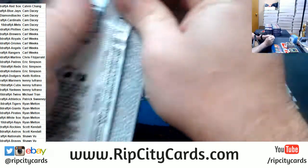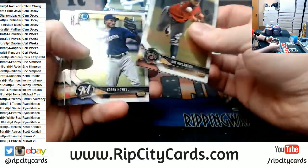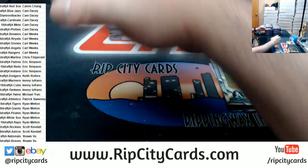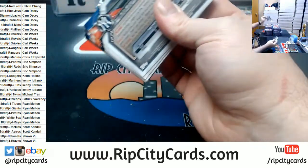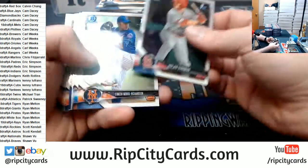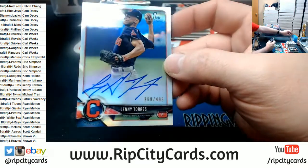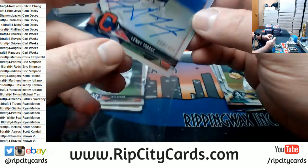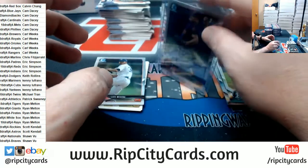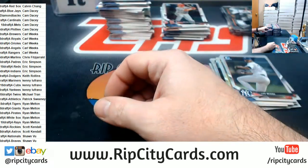Who's the most underpriced team? Vincent, and maybe I will tinker with some numbers. A Jeremiah Jackson Angels blue paper to 499. Lenny Torres, 499 refractor. Indians, crushing this thing. Where's Lenny?